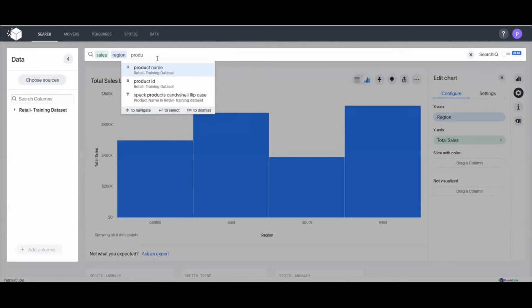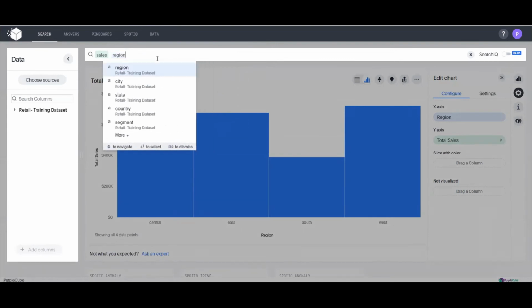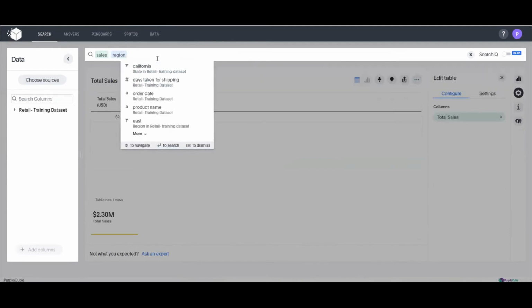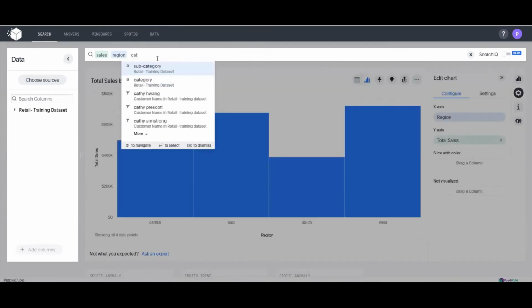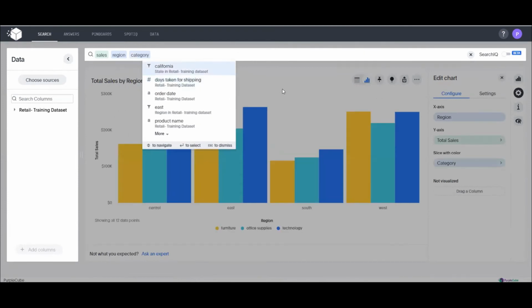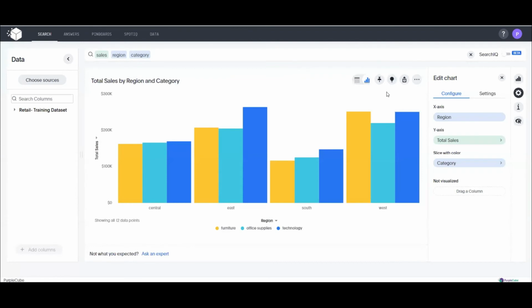He wants to see it by category. Yeah, so I will select the category here, but I get a bar chart by default. Like how do I change it?